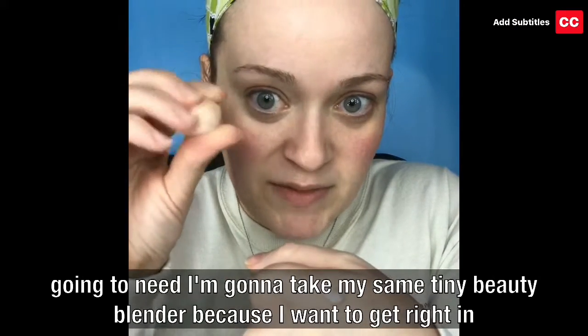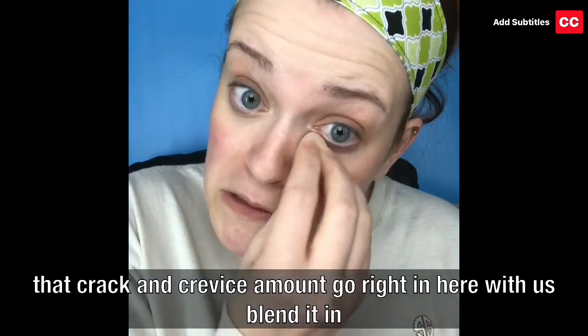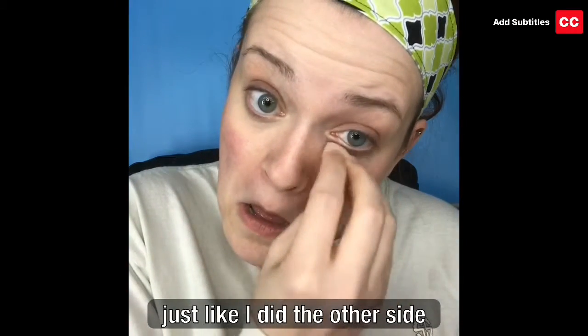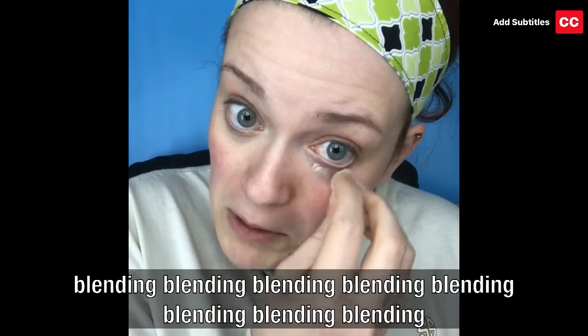I'm gonna take my same tiny beauty blender, because I wanna get right in that crack and crevice. I'm gonna go right in here with this. Blend it in just like I did the other side. Blending, blending.